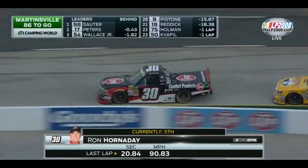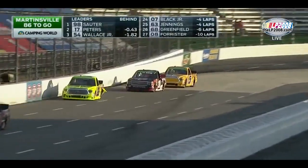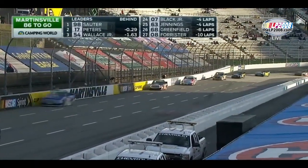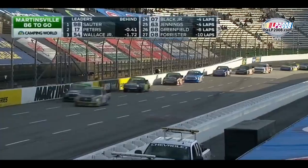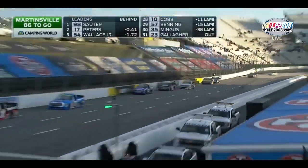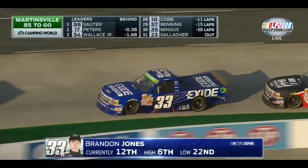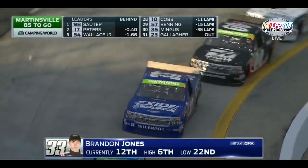Bob Dillner? Brandon Jones, a teammate of Ron Hornaday, having a great run as well. He's just 17 years old. He started way back in 21st, is up to 10th. He had been running as high as 8th, with that truck a little bit tight right now. 4 tires, no adjustments. The last pit stop for Brandon Jones, having a great run here at the Paperclip.